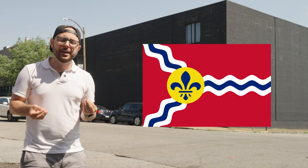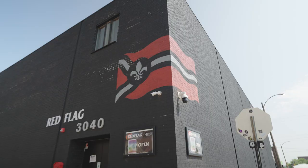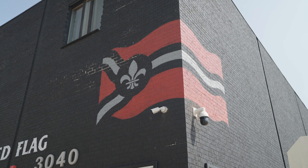Now, a lot of businesses get really creative with their use of the St. Louis flag, including the one that I just stumbled upon behind me. Now, look what they've done. They fixed a lot of the problems that I mentioned earlier, and I really like this redesign.